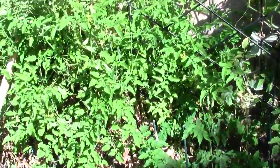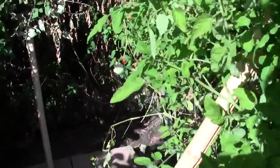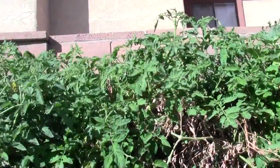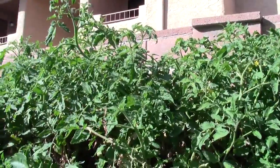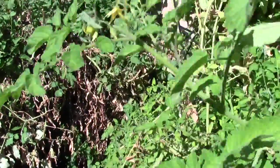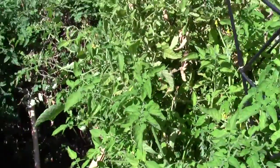Over on the back side, after the cucumbers, I had tomatoes planted. After the hot summer that they didn't like, it's coming back with a vengeance. Got lots of greenery, so I will leave this patch here to grow and hopefully flower and start to produce for me in just a little bit of time. These are some Better Boys, standard varieties of tomatoes here.